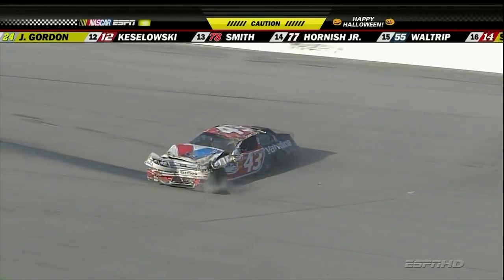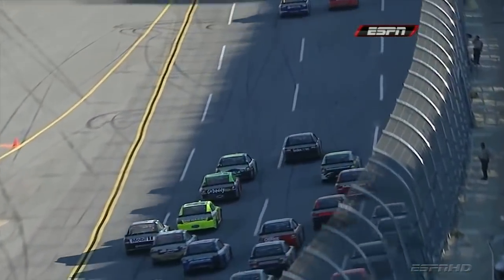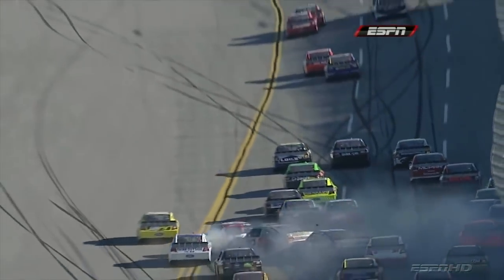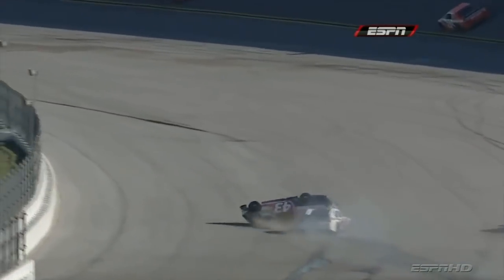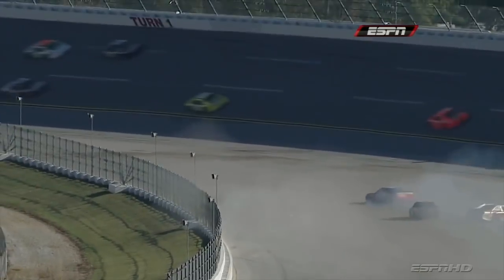Kevin Harvick's going to win this race. Actually ended this race. But Jimmy Johnson got out of shape first there. He saves it. And right behind him, everybody starts getting together. Looks like Tony Stewart forces Allmendinger upside down. Boy, and thank goodness for the safer barriers on that inside wall.